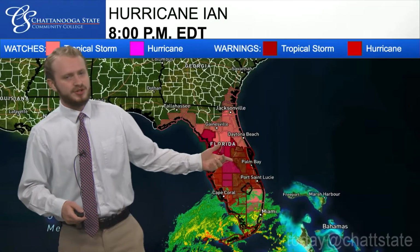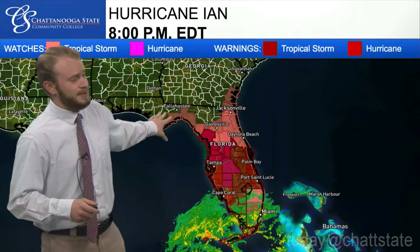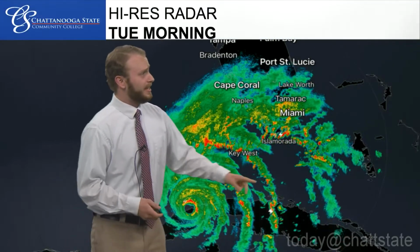But here are the latest watches and warnings. Hurricane watches and warnings are all set in place for pretty much most of the peninsula. If we notice the Panhandle here, again, this is Panhandle, this is Peninsula. The Panhandle is not really seeing much in the way of warnings and watches. But there are, again, hurricane warnings and watches in effect. Tornado watches are also in effect because there's a bit of twist in the atmosphere for that to happen as well. Here's the radar.